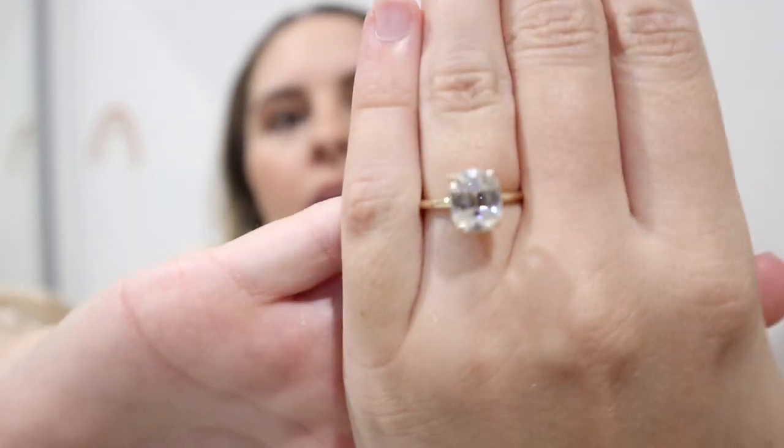So my ring is an elongated cushion. And the color range is DEF, which means it is colorless. It is the highest quality of color range that you can get. They do it the same as they would for a diamond, so you can get more yellow colored diamonds and yellow colored moissanite that are not as pure and clear. And then of course there's the higher end of the scale, which is what mine is.